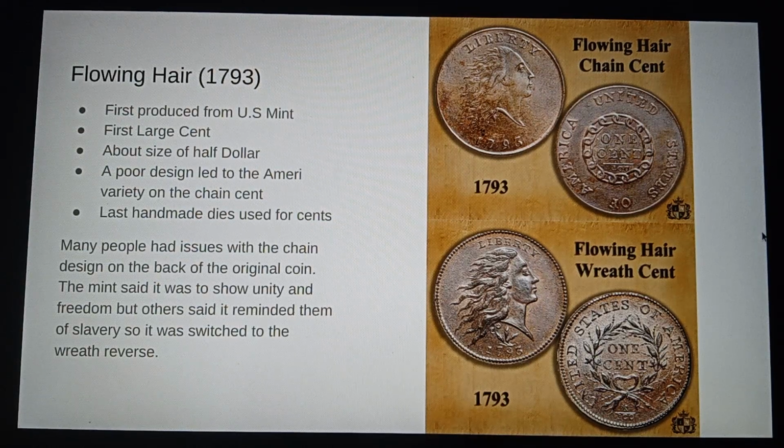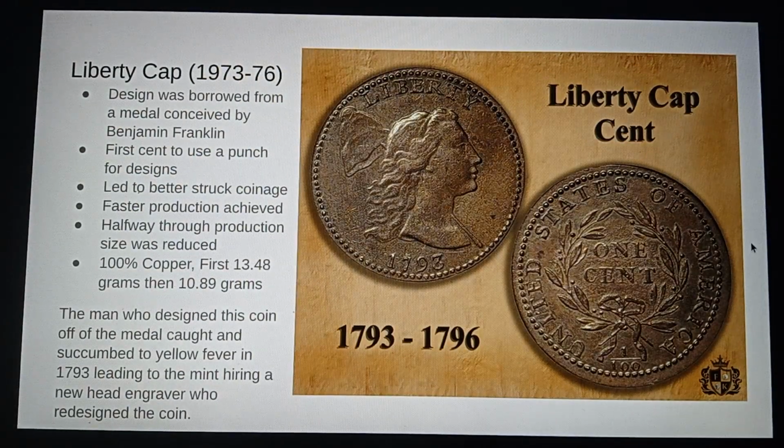And into our next cent here, we have the Liberty Cap from 1793 to 96. The design was borrowed from a medal conceived by Benjamin Franklin. Seems like we're going back to Ben Franklin a lot here. It was the first cent to use a punch for designs, so these weren't made by hand, they were just punched into the coins. It led to better struck coinage and faster production.